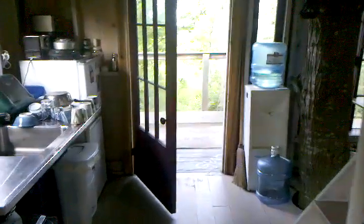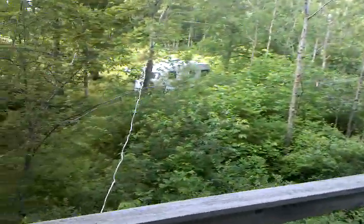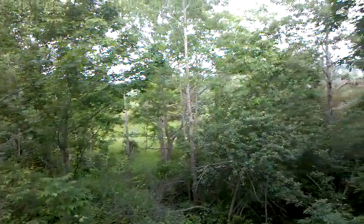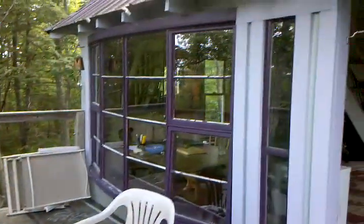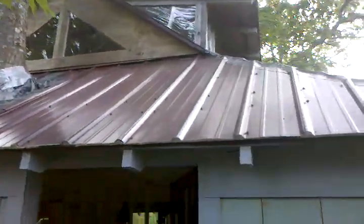And now, I'll take you out to the back deck. There's the camper if we have overflow guests. And through the trees there, there's a nice view of the ocean. And then come back in.